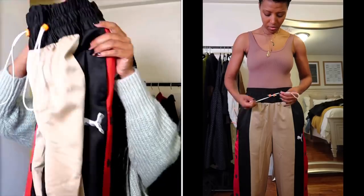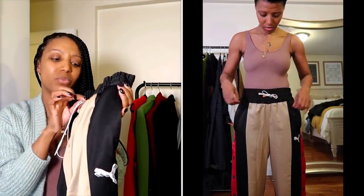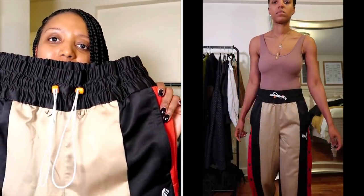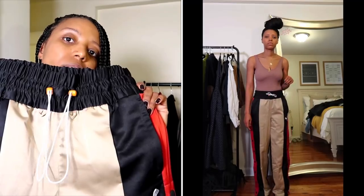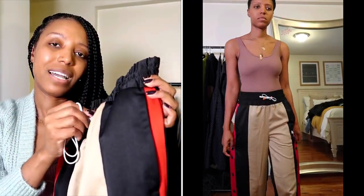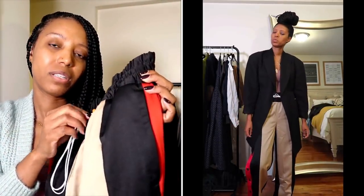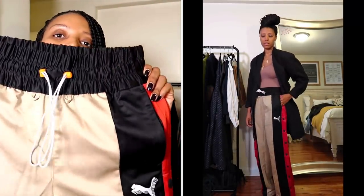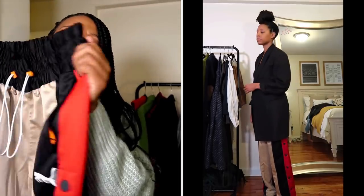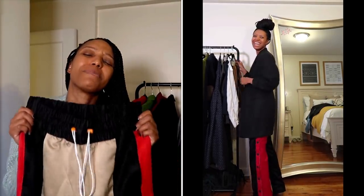So good. They have these drawstrings in the front, which is the only thing I really would want to just take off, because I would want to wear it maybe with a crop top or something. And it's like, what do you do with these drawstrings? You can't tie them. If you tie them together, it's just white and it's there. So maybe I can get them burned or something. I don't know. For right now, they're just gonna be there. But I love them. The material, the quality, the color, the red on the side, the black, the khaki, the Puma symbol. They come long enough. I love them.